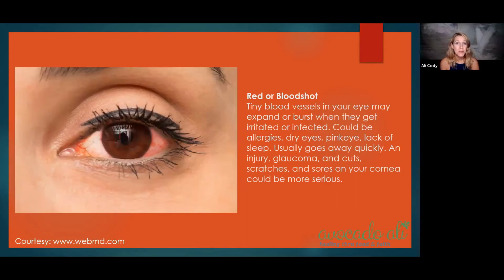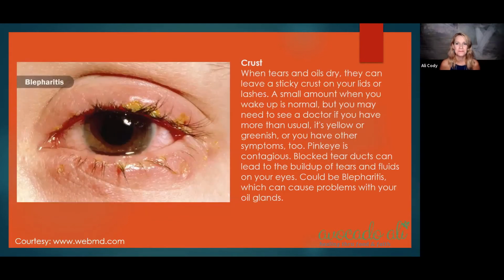If you have red or bloodshot eyes and you haven't been out partying and you don't know why, then this could be from different issues. It could be from allergies, dry eye, pink eye, just a lack of rest and sleep. And it should go away quickly. But if there's something else, if there's an injury, glaucoma, if there's a cut or a scratch, or if there's a sore in your cornea, then that could be more serious. Definitely you want to see a doctor for that.